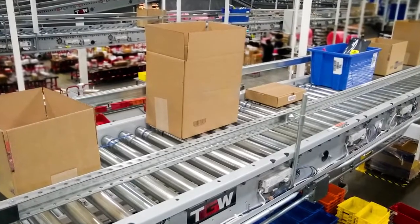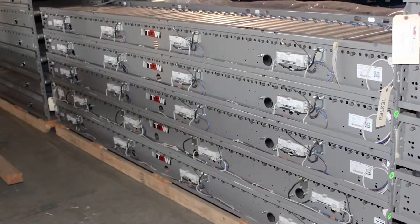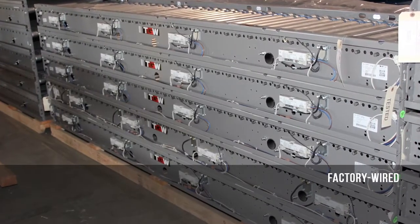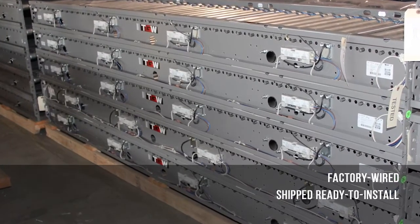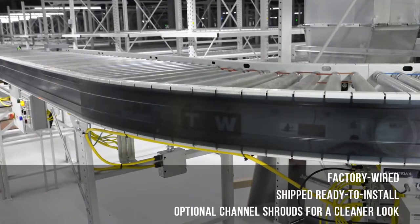Photo eyes, control logic modules, and bed-level zone-to-zone power and control wiring are factory installed in our easy access cruise channel frame. Everything is factory tested for a quick installation and startup on site.